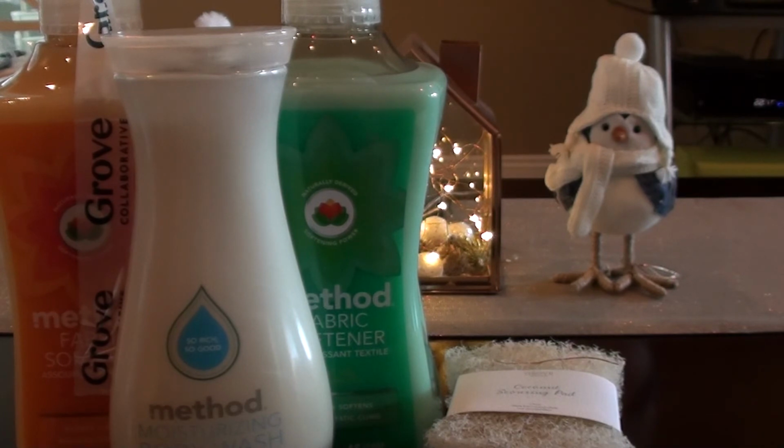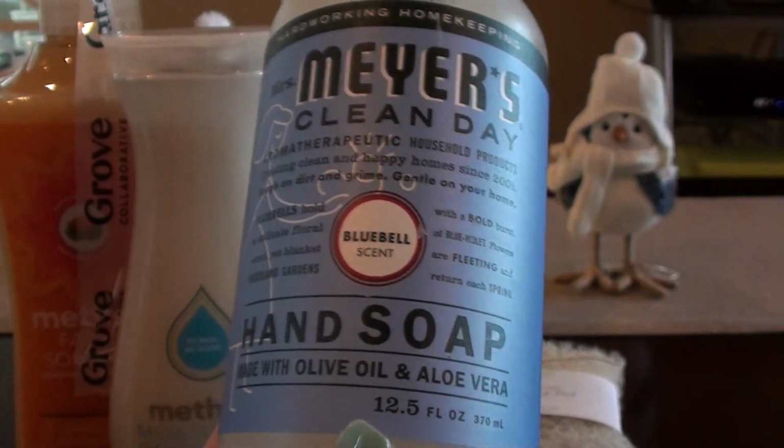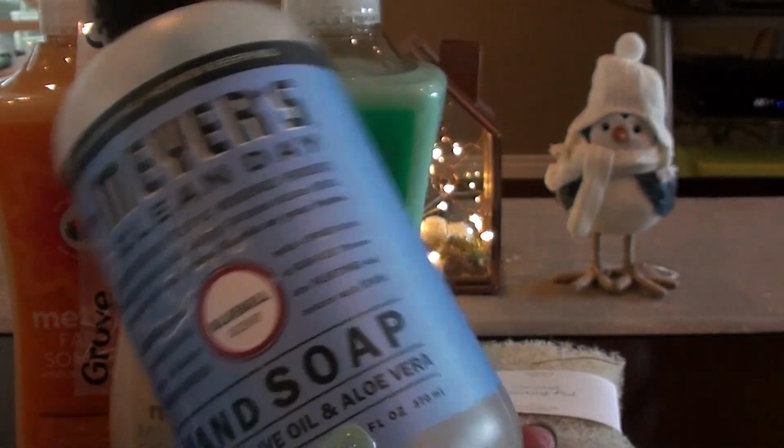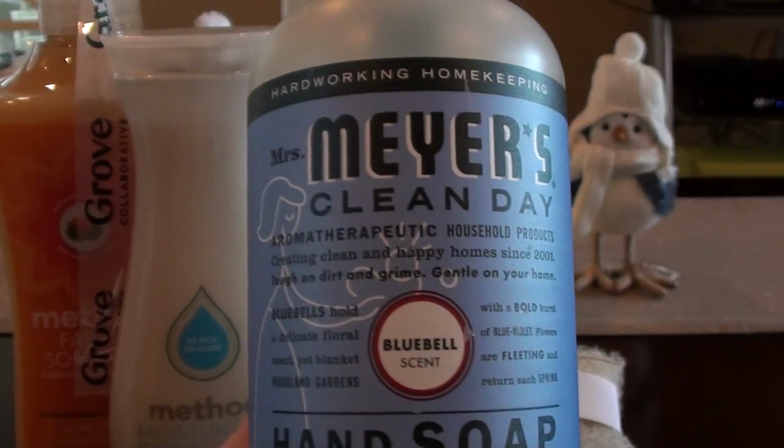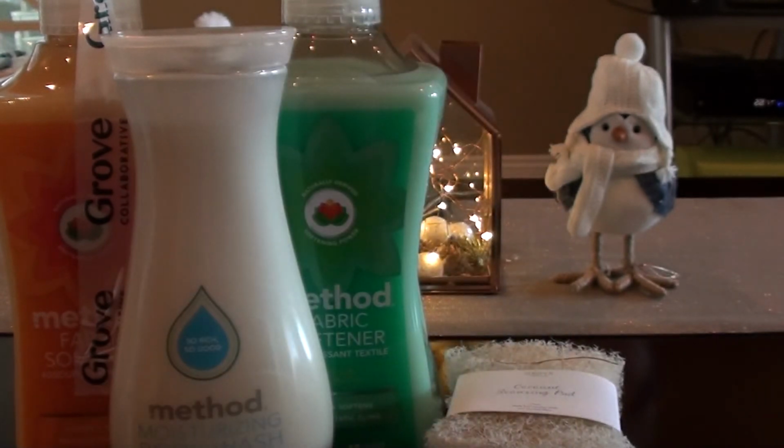And the last thing I got is a hand soap in Bluebell. I've been wanting to try some of the different scents because I know some I already like and some I don't, but some of these have me curious, so I'm wondering if there's one that I would like better. So this is a Delicate Floral Woodland Gardens Bold Burst of Blue Violet, and let's see, I think I like the smell of this.